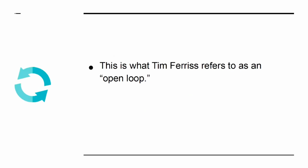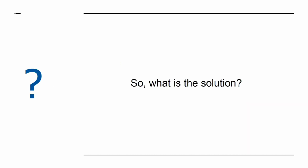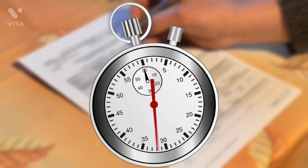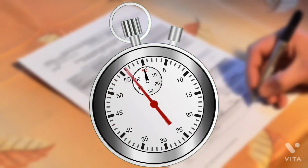This is what Tim Ferriss refers to as an open loop. That is any task that remains incomplete and meanwhile causes you stress and anxiety. So what is the solution? First, we will apply what is known as the 1-minute rule. That rule tells us that if a task takes just 1 minute, then we must complete it there and then.